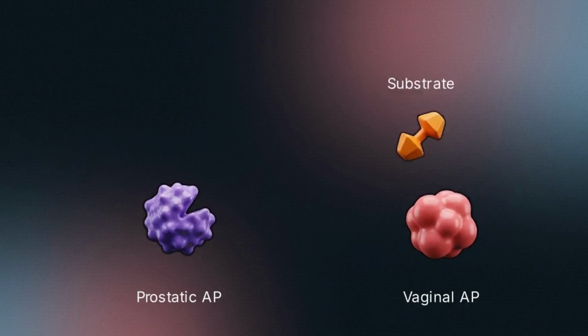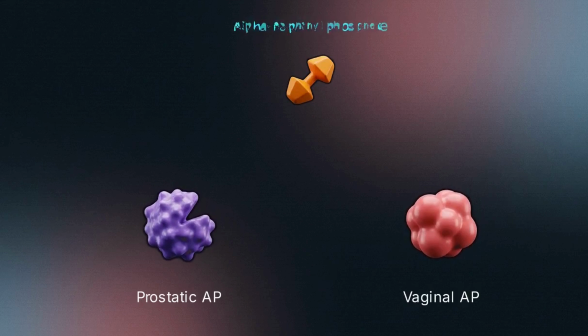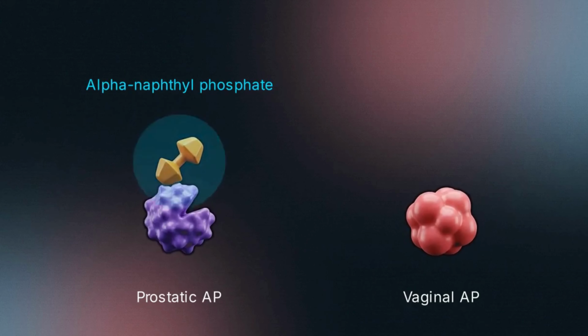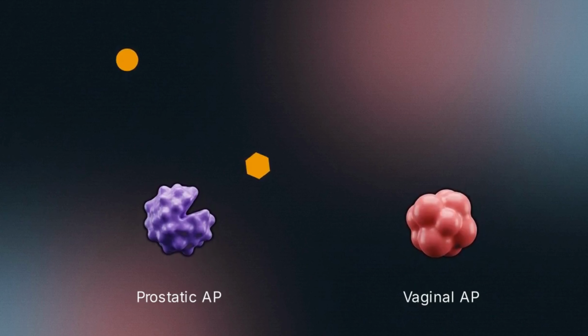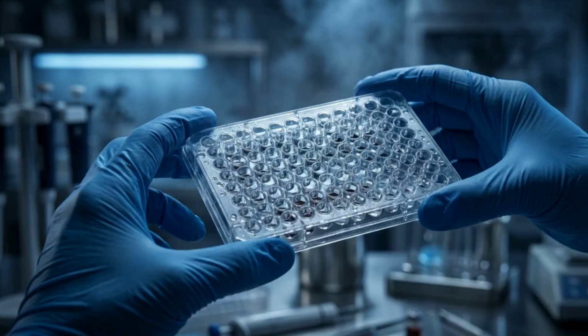To avoid triggering a false positive from the victim's own biology, forensic labs specifically use a substrate called alpha-naphthyl phosphate. This compound is rapidly broken down by the specific type of AP produced in the prostate, but largely ignored by other forms. Finding that prostatic AP is a strong indicator, but the ultimate confirmatory step requires isolating either prostate-specific antigen or semenogelin. To do this, labs use the enzyme-linked immunosorbent assay, commonly known as ELISA.